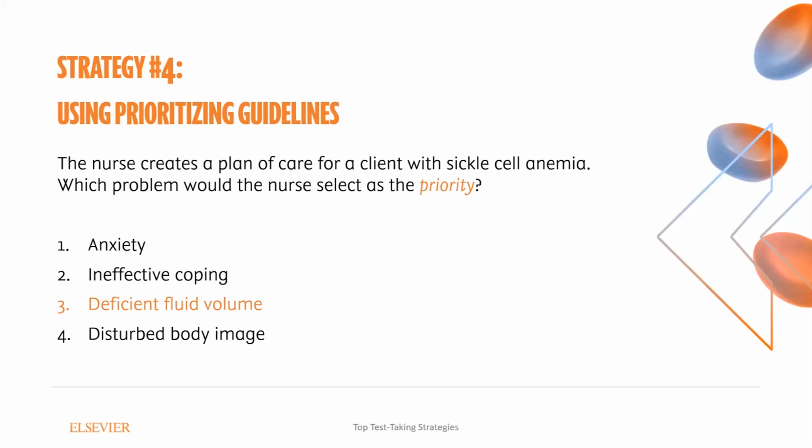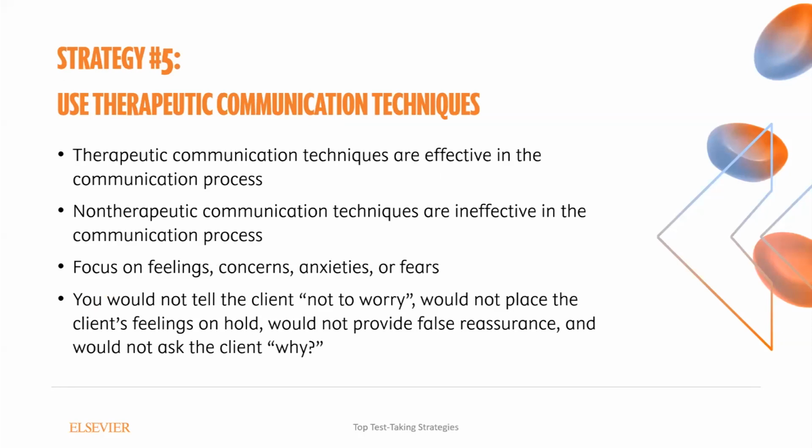Okay, on this next slide, we have strategy number 5, which is using therapeutic communication techniques. So what guidelines can you use? Well, you're going to be learning a lot about therapeutic communication throughout all of your nursing courses. And there are some primary guidelines to follow to help you with answering communication questions.